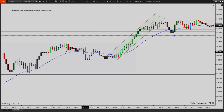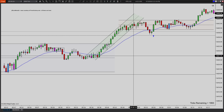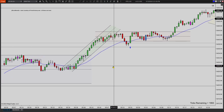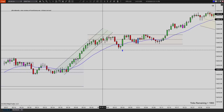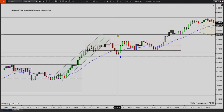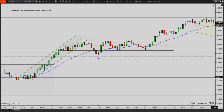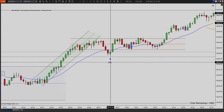Market opens 9:30, sell-off here happens, and you really just don't get much. People are anticipating, waiting for the news, and it happens at 2 o'clock my time. So, we had this nice move up in the beginning of the day, and really this is where I saw a pretty decent second entry long here.